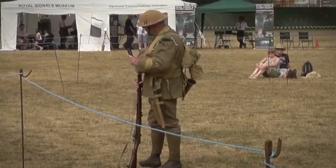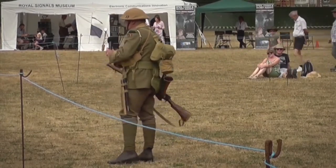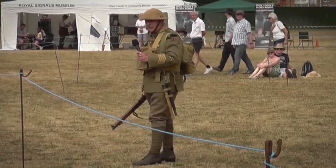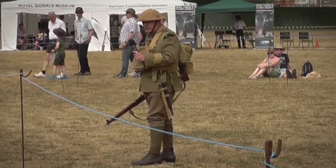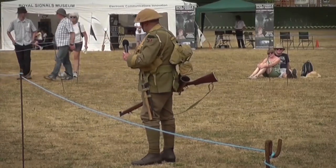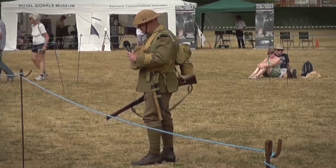The reason we do this is each one of us has a relative that is still out there. Our regiment, the Royal Warriors, no longer exists. Amongst our lads, we've got Devon and Dorset's, various other regiments. So we keep our regimental history from the First World War alive. We go over to France and Belgium on anniversaries of various battles.